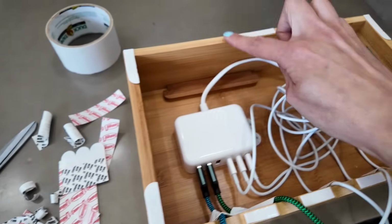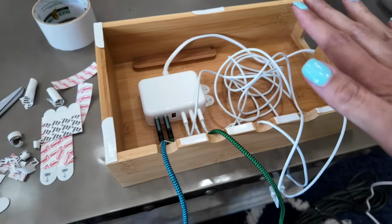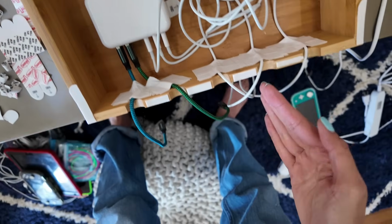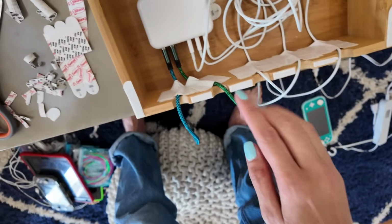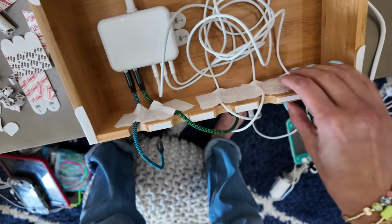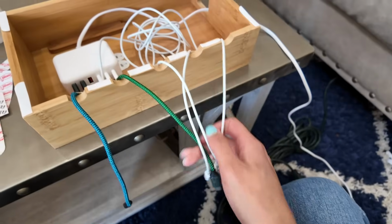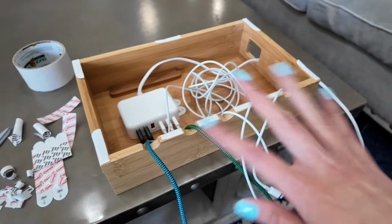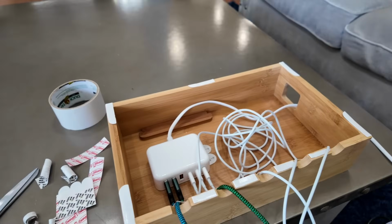All of these are little command strips that I cut so it'll lock the lid in place, but you can still take it off if you need to. And then I just duct tape all the cables in front of its respective groove. So that'll help keep that in place. I'm hoping that with time, the cables will soften up, because right now they're still pretty stiff. And I think every time you charge something and fold it in its respective direction, it'll really help it out. So let's put the lid on top.